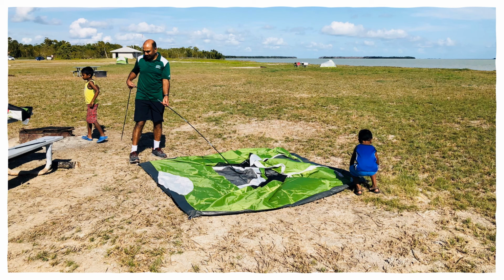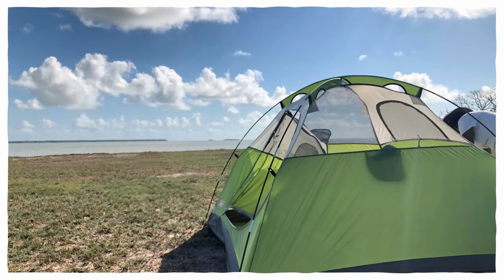Nice sea breeze coming through, and it was a perfect spot for setting up the tent. We decided to remove the rain fly because there was no prediction of rain, and the view was fantastic, especially at night. You could look at the stars up in the sky. The sky was clear and it was awesome.